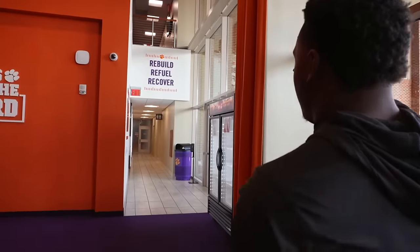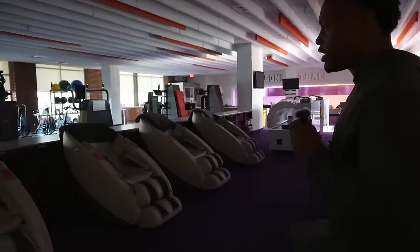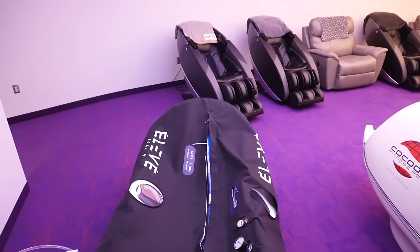So this is our recovery room and our training room. It's the coolest part of the facility right here. We got our regular massage chairs. We got our massages on these massage tables over here. We got cryotherapy. Here's a hyperbaric chamber. This helps get oxygen to your brain faster.